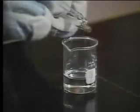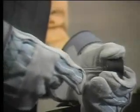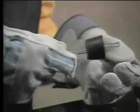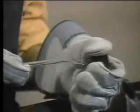If you don't have an inserter, lubricate the tubing instead. And protect your hands with leather gloves. Push the tubing gently through. Rotate it if there's any resistance. Use the same care when removing it. And don't forget to wash off the lubricant.